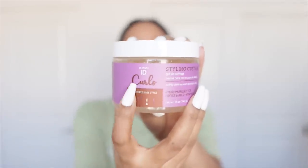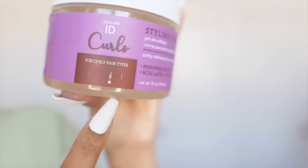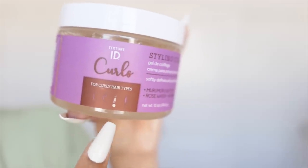I've definitely heard of Texture ID. I think I've used them maybe once a long, long time ago, but they have a Texture ID for curls now, and they've really broadened their hair type. So I really love that it says for curly hair types, and it literally says types 1, 2, 3, and 4. So this is already telling me that this product is good for type 3, which is what I have. So if you're ever confused about which product is gonna be best for your curly hair, I love that Texture ID has it right on the front of the label for you. So if your hair is more coily than mine, you can get the type 4 coily product.